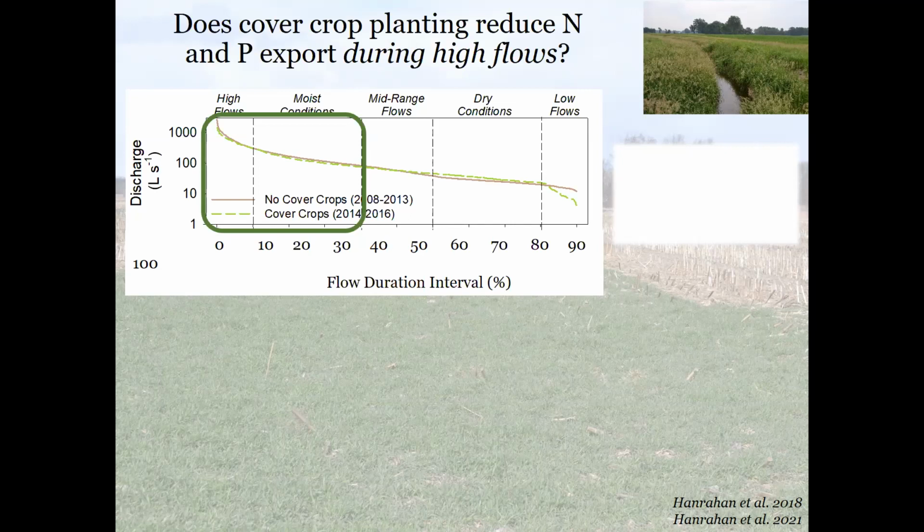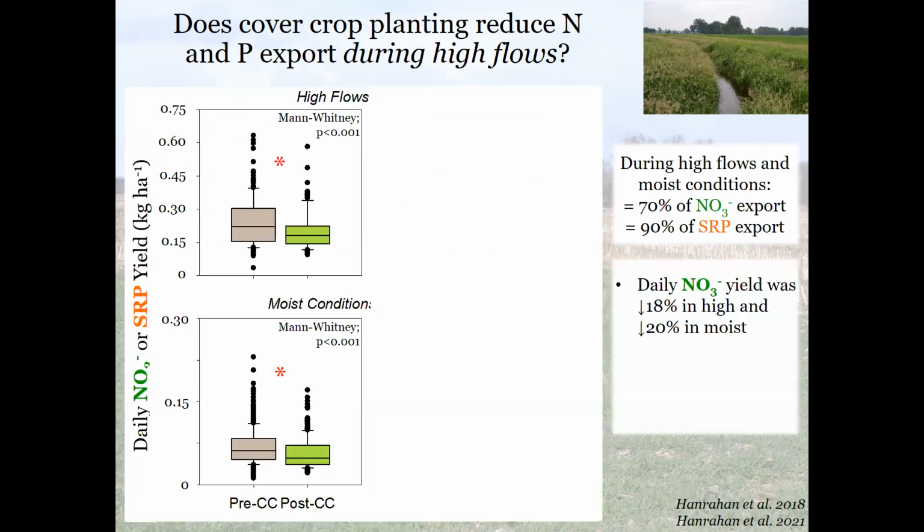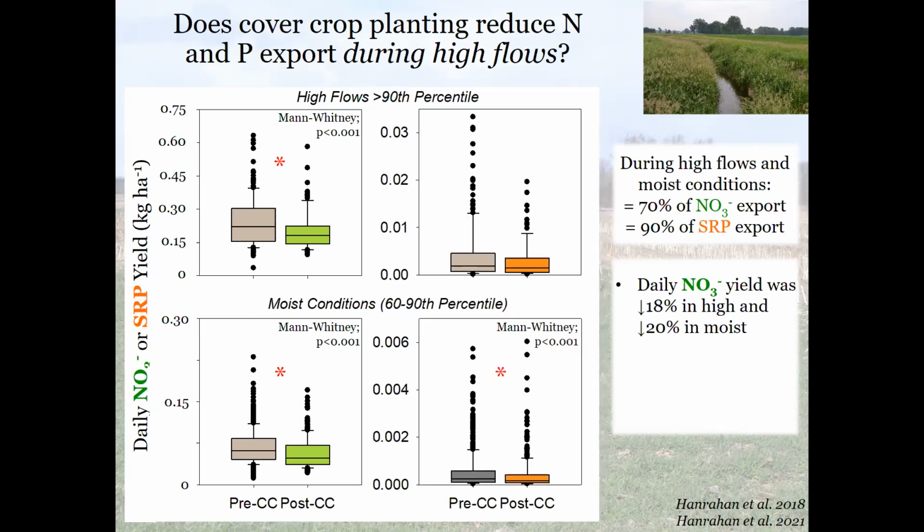essentially watershed export during these high flow and moist conditions, when we found that about 70% of nitrate export and about 90% of DRP or SRP export was occurring. And what we saw from this was that daily nitrate export or yield was about 18% lower in high flows and 20% lower in moist conditions during post-cover crop years. So cover crops were helping to dampen nutrient losses during extreme events. And we saw a similar trend for SRP or DRP yield or export, which was a 20% decrease during high flows and 39% decrease during these moist conditions.